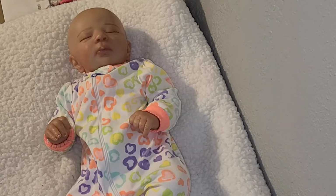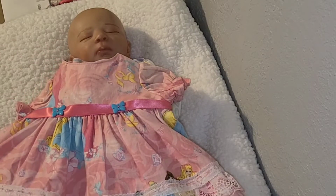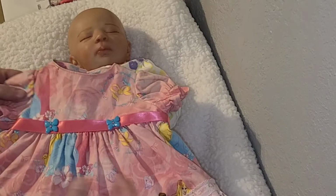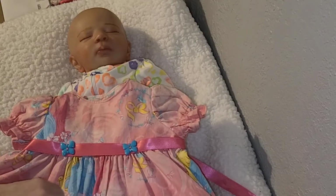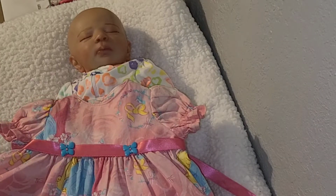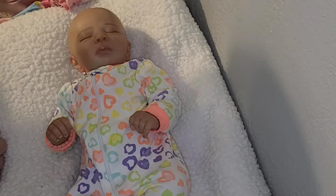But for today, we are going to change Miss Alexa into this pretty little dress. This is a Disney dress with the princesses. The way the person who made it cut it out, she pretty much cut their heads off everywhere you look, except right here where the lace is. Their heads are right up under the lace, but it's the princesses, Cinderella, different ones. And so we're going to put that little dress on her.